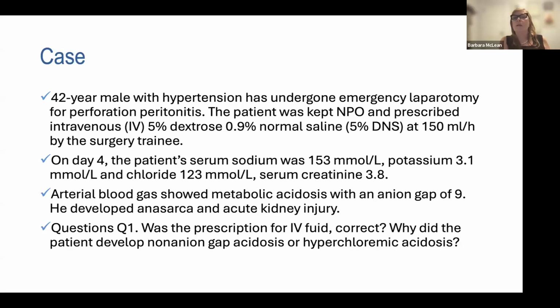Now we're going to take a quick look at this patient just as an overview. It's a 42-year-old man with hypertension who had an exploratory lap, and he had perforated peritoneum and peritonitis. Kept NPO, prescribed IV 5% dextrose, 0.9 normal saline, 5% dextrose normal saline at 150 an hour by the surgical trainee. First, he got IV dextrose, then he got 0.9 normal saline, and then he got D5 normal saline at 150 an hour.